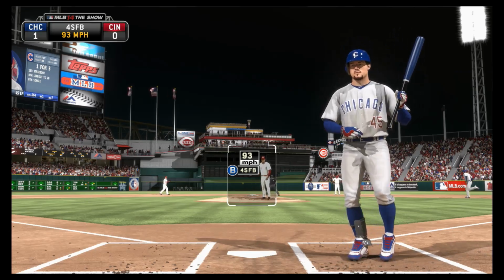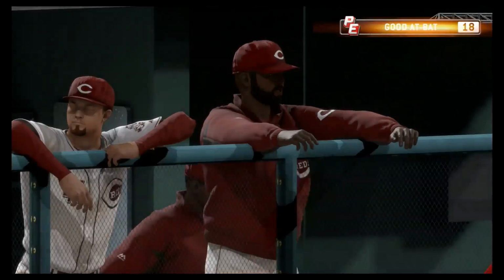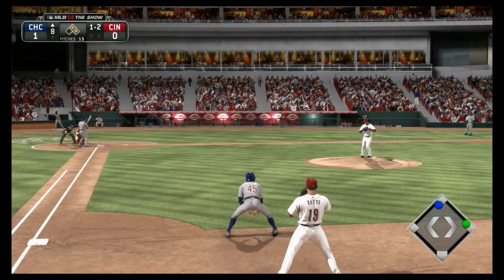And he misses there for ball 4. So runners are at first and second now with nobody out.